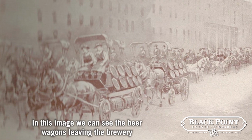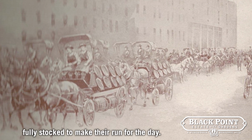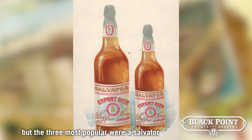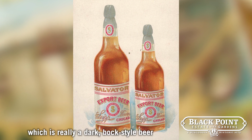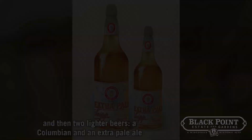In this image, you can see the beer wagons leaving the brewery fully stocked to make their run for the day. Now, the Seipps produced a number of beers, but their three most popular were a Salvator, which is really a dark Bock-style beer, and then two lighter beers, a Columbia and an extra pale ale.